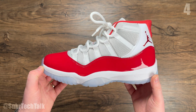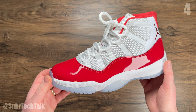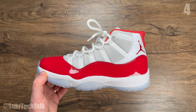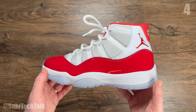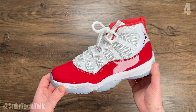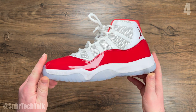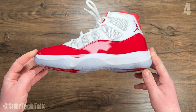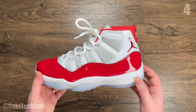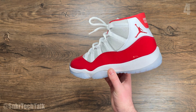but nonetheless a great looking model and something that I'm not going to get a ton of wear out of, but it kind of brought me back to '01, the nostalgic low top Air Jordan 11 in the white and reds. Let me know if you guys picked these up. Obviously there was a ton of pairs produced, but nonetheless it's another holiday Air Jordan 11 that I was happy to add to the collection. So coming in at number 4, you have the Air Jordan 11 in the cherry colorway.